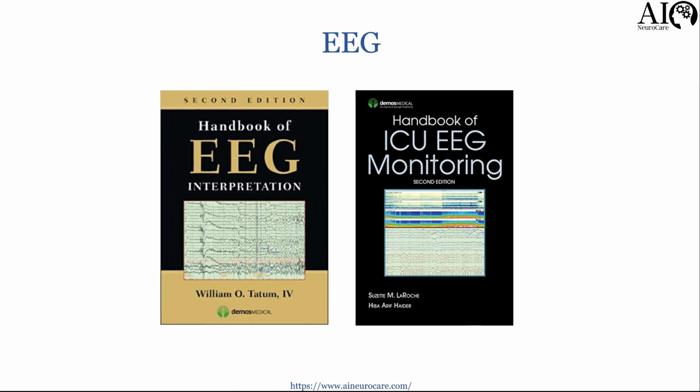EEG, only two books that I've used, and I think both of them are fantastic. Tatum's book, Handbook of EEG Interpretation, absolutely must have. Easy, fast, and referenceable, interestingly. So excellent book. Handbook of ICU EEG Monitoring is now on the second edition. Again, another fantastic book to keep in your arsenal, especially for a person like me who does neuro ICU and epilepsy and is also interested in neuro monitoring, must have.